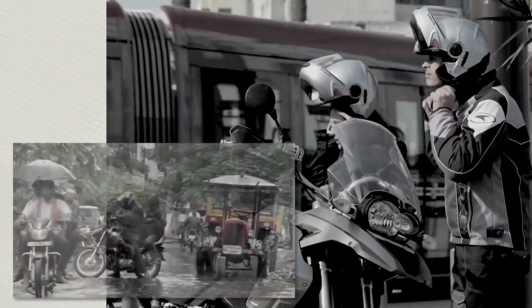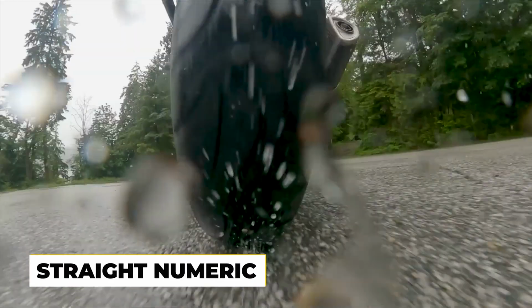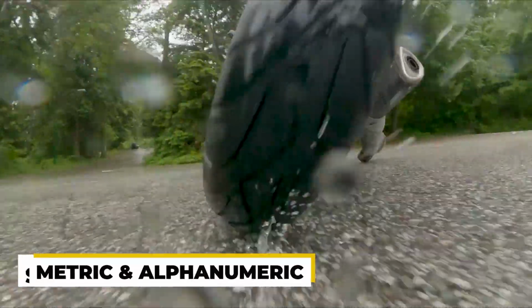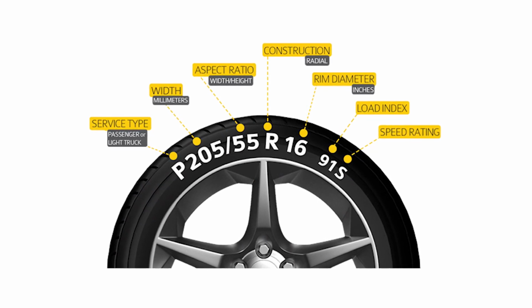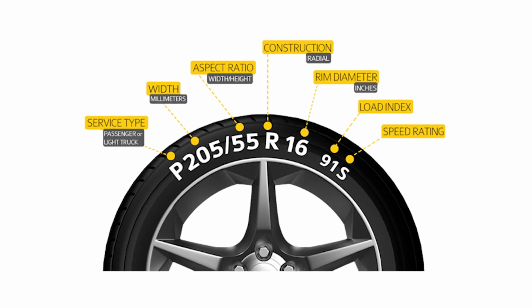Before we get into the details, here's a quick update on the basics which you can find on every tyre. There are three primary forms in which tyres are available: straight numeric, metric, and alphanumeric. The metric format for tyres is the most popular. Here we'll notice a 180/55 ZR17, which denotes that the tyre is 180mm wide.